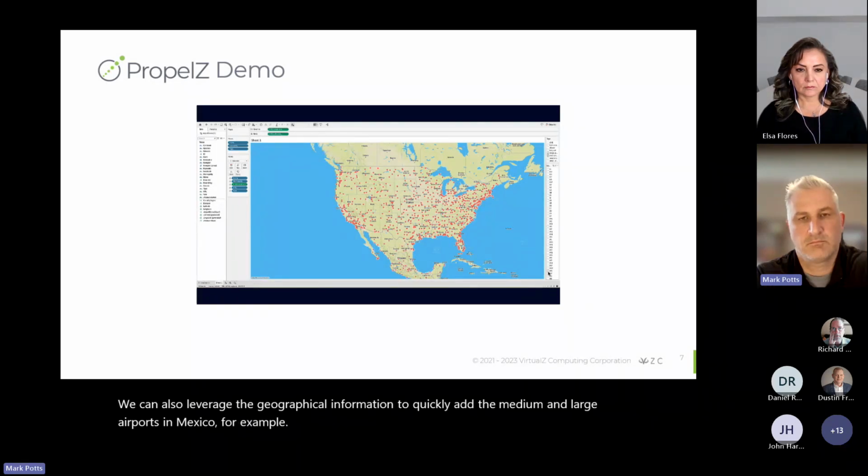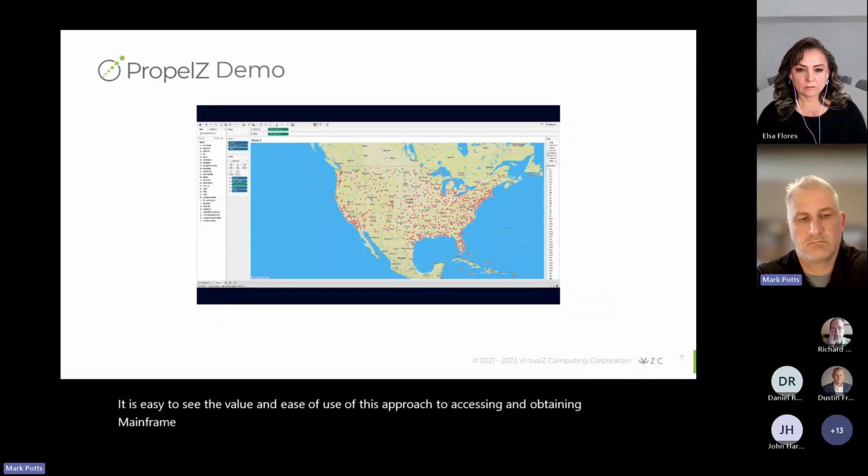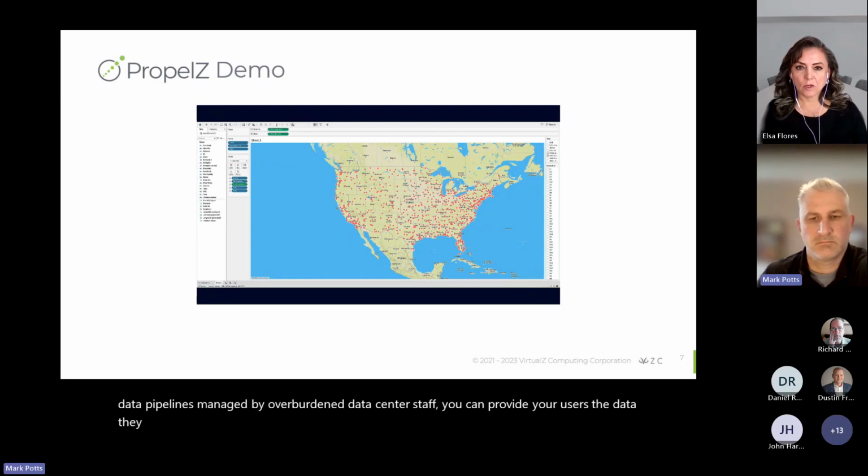It is easy to see the value and ease of use of this approach to accessing and obtaining mainframe data on demand under end-user control, rather than complicated and expensive data pipelines managed by overburdened data center staff. You can provide your users the data they need and just the data they need with a few easy steps.